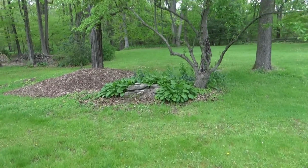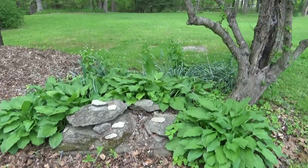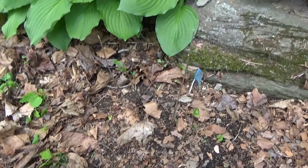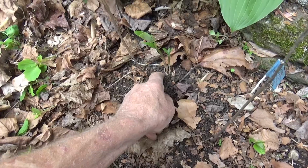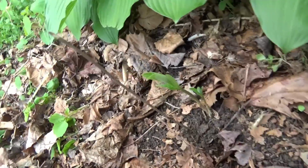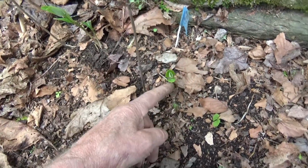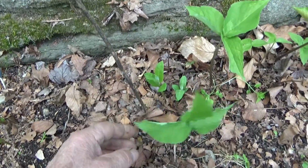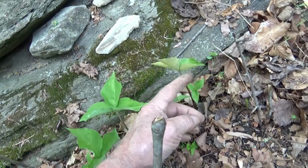Last year I planted some milkweed plants here. Didn't really amount to much. But this year they're coming back. There's three, maybe four here. Shoots that would be. 1, 2, 3 shoots there. Two there. This might be a jack in the pulpit. We'll have to see what it turns into.